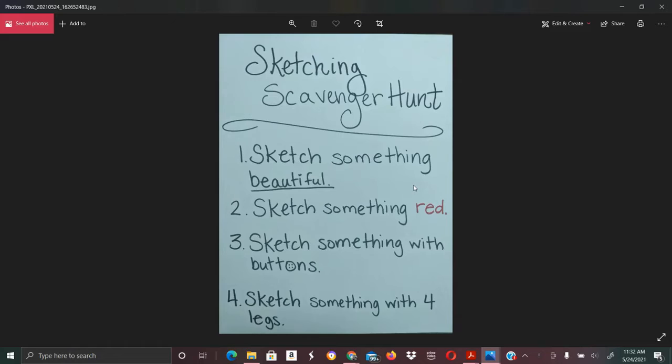Number two, sketch something red. Remember, there are lots of different reds, so it doesn't need to be the red of the rainbow. It can be a lighter red, a darker red, a red mixed with a little bit of blue, but not too much. You know, red mixed with a little bit of white, but not too much, or other colors, but just mostly red. Oh, and also it doesn't have to be completely red, just mostly red.